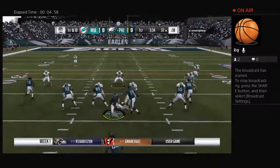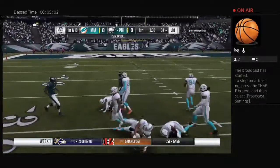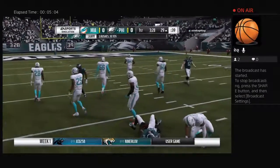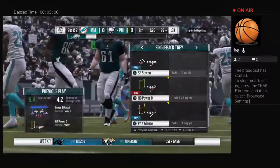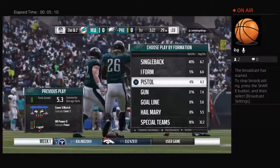This is Ajayi. Pretty nice, aggressive run there before being brought down just inside of the 30. 8 yards on the pickup, and now they'll have some options on second and short.